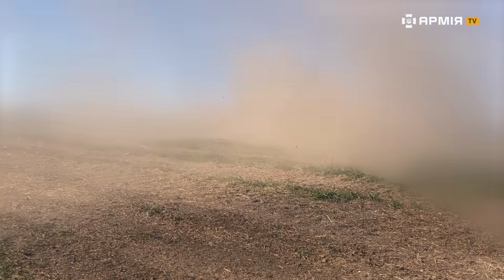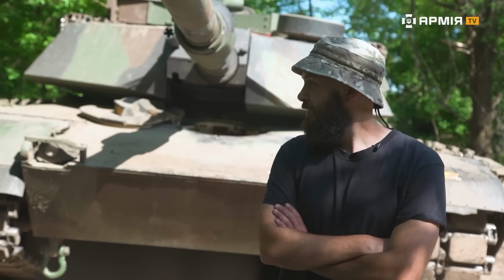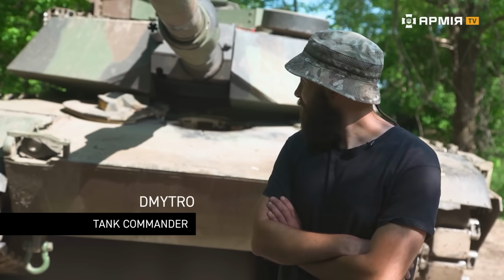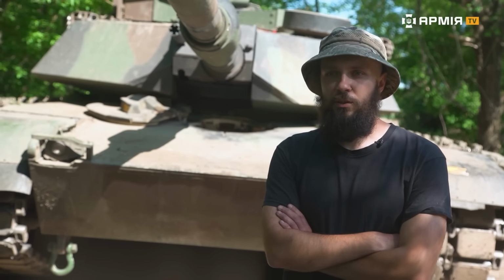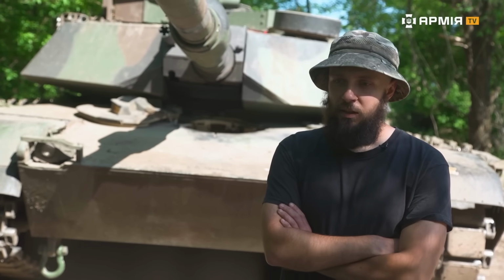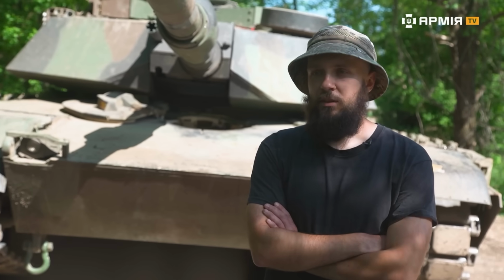The Abrams is an American main battle tank. The M1A1 is well known. Its biggest strengths are its accuracy, its excellent stabilization, and its maneuverability, despite its heavy weight.